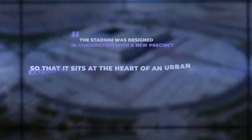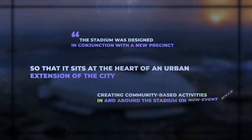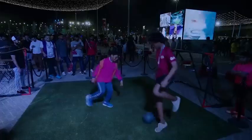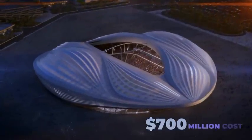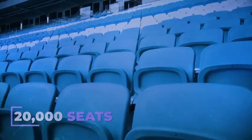As the architects explained, the stadium was designed in conjunction with a new precinct so that it sits at the heart of an urban extension of the city, creating community-based activities in and around the stadium on non-event days. It's a subtle nod to the issue which typically plagues such developments, with the sports complex also featuring swimming pools, spas, a shopping center, and schools, wedding halls, additional sports facilities, and restaurants planned nearby. The $700 million cost may not be in vain. Still, 20,000 seats will be removed after the stadium's 7 World Cup games.